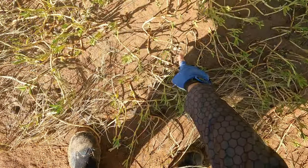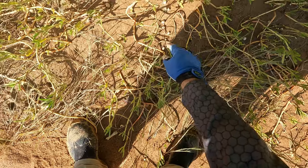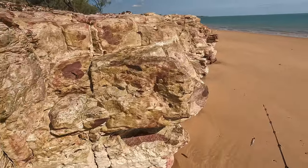Little hermit crabs down here. Not a bad rock platform to fish off in a high tide.